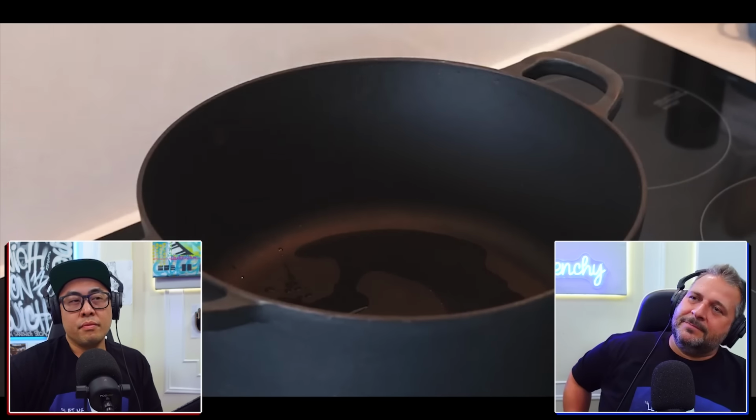Chuck a lid on it, and we're going to cook it for about an hour and a half to 2 hours, or until it's nice and tender. But we're going to check it every 15 to 20 minutes.